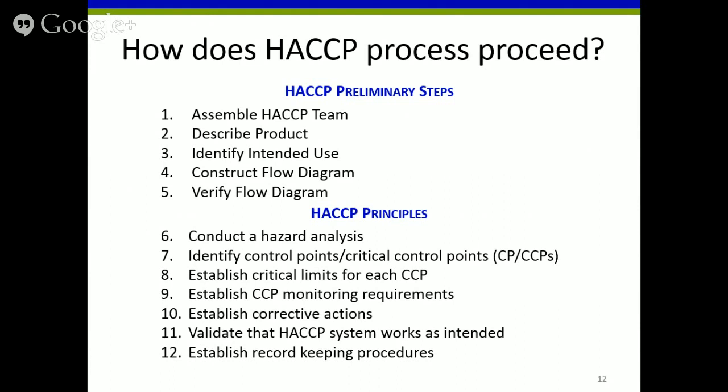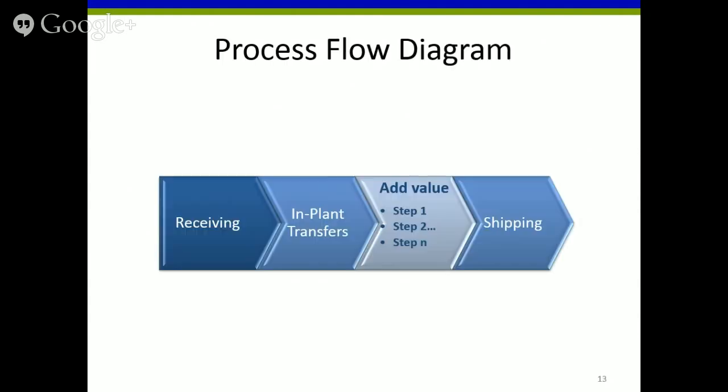And finally, the entire process must be managed with record keeping and basic auditing procedures that go along with any manufacturing system. My process flow diagram, this is the simplest concept I can provide for you. The process flow diagram begins with receiving and ends with shipping. Between the beginning and the end are in-plant transfers, raw material, in-process goods and finished goods storage, and then the heart of any facility's process, its value-adding steps, however many there may be.